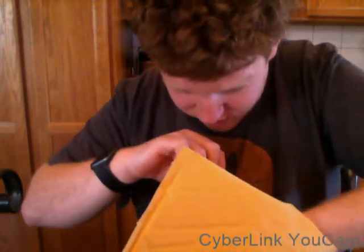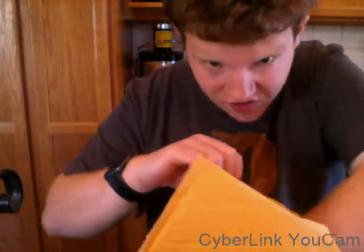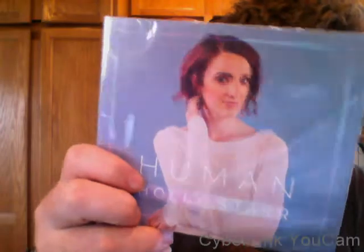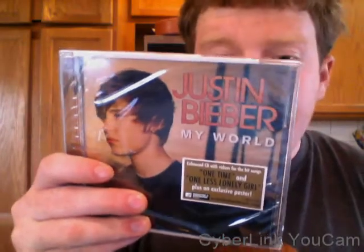So there's 1, 2, 3 CDs in here. So the first one has CDs. And the first one is Miley Cyrus Breakout. The second one is Holly Star's Human album. And the last one that is inside this box is Justin Bieber's My World CD.